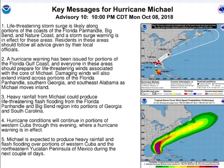Number 2, the hurricane warning is up, and everyone in those areas needs to be prepared for life-threatening winds associated with the core, and that will extend inland over the Panhandle, southern Georgia, southeast Alabama. Remember, the acceleration might be good for heavy rainfall, but it's bad for strong winds, because even though the hurricane is going to weaken, this is going to be a big, fat, major hurricane donut surging on in and then accelerating. So those winds will spread inland. Remember Opal in '95?